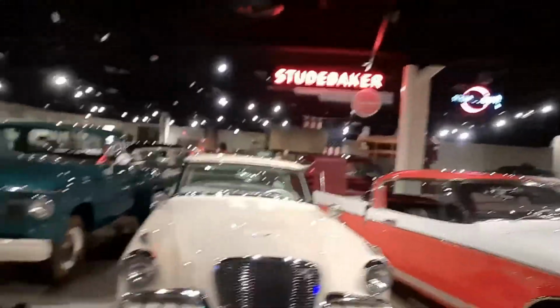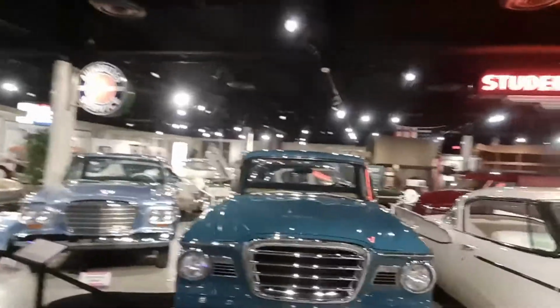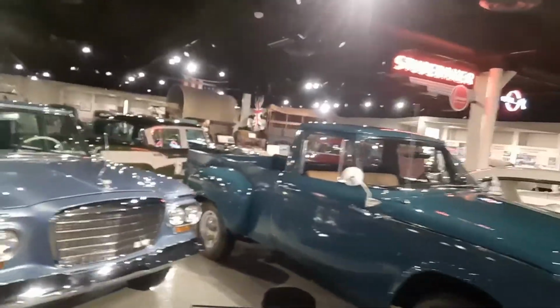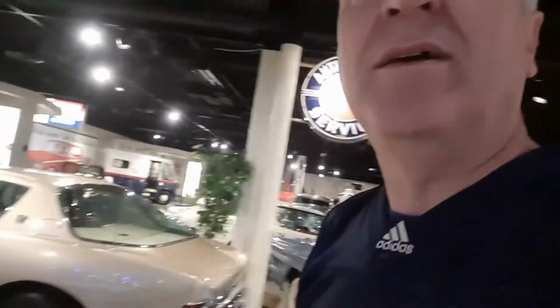These are pretty cool. There's a truck. There's a pickup truck, 1961, about the time they were starting to go under. I think they went under, and I think I saw a sign that said 68 was the last time they made one. These are all in such good shape. Of course, this being a primary museum, you would think they would be in good shape.